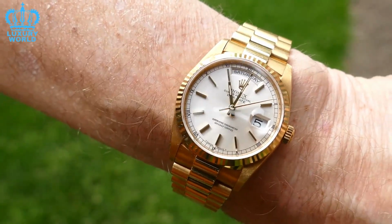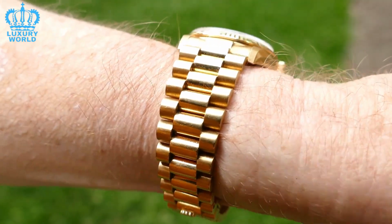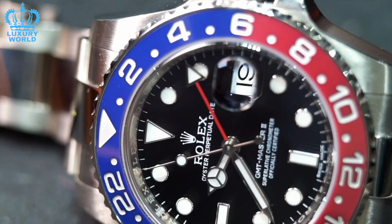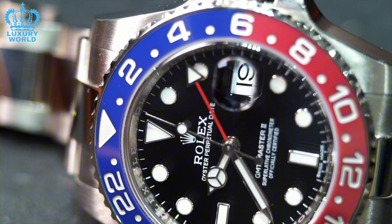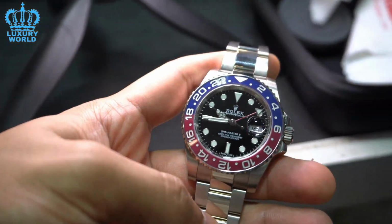The innovative Oyster Flex bracelet has not gained traction, with many collectors preferring the classic Oyster bracelet. Additionally, the coveted Pepsi bezel GMT-Master II has become scarce, while mid-range full gold models are stuck in a niche with less appeal. These factors indicate a Rolex market adapting to changing tastes and navigating some interesting trends.